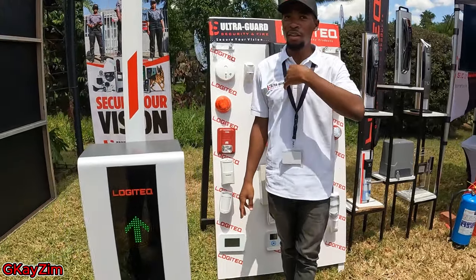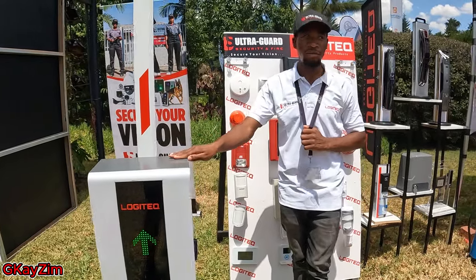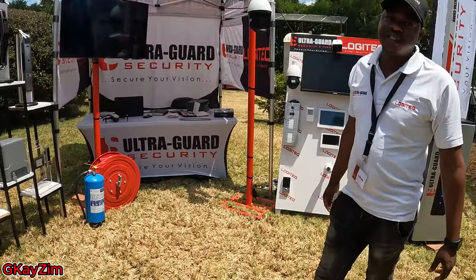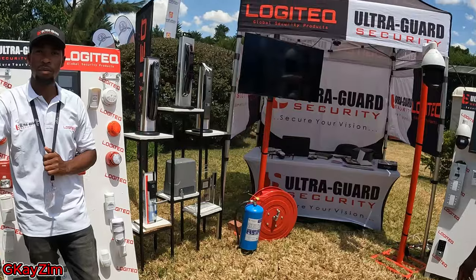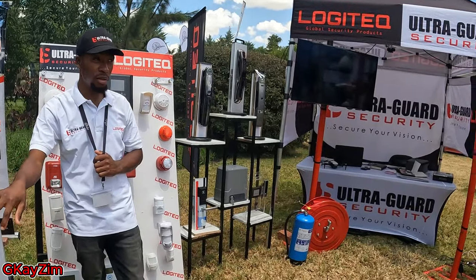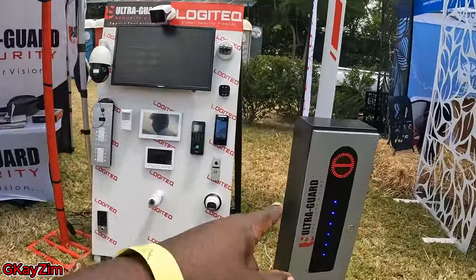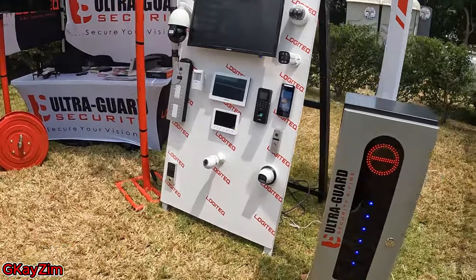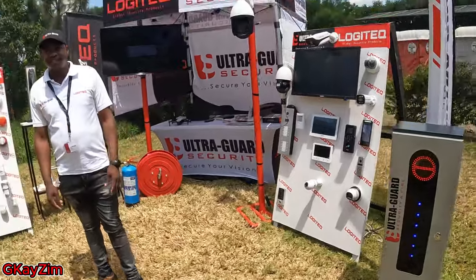And how much is that system? It depends. We usually do systems for gated complexes. Roughly, how much does it cost? For the price, we will send the catalog so that you can see the prices. Which one is the top of the range between these two? They are all the same, only different versions.